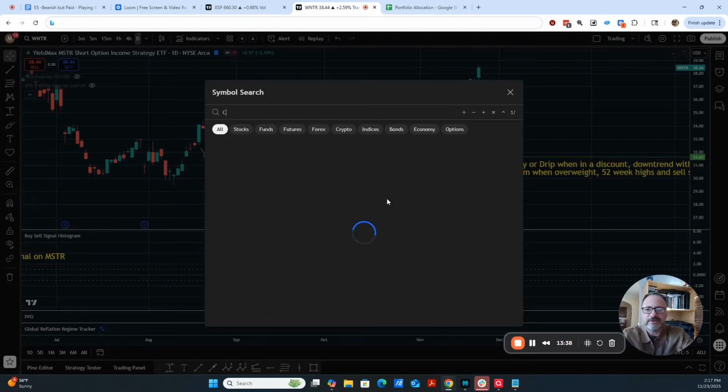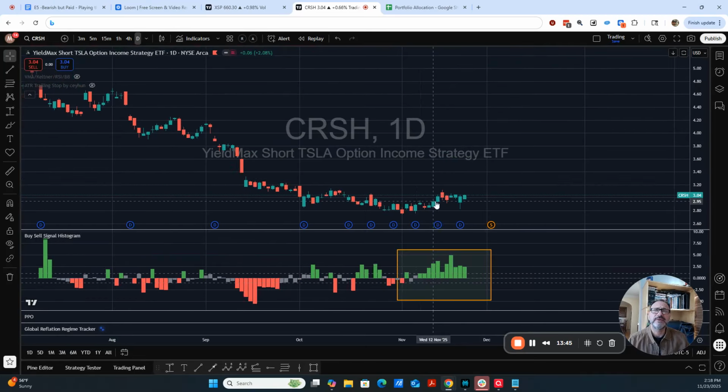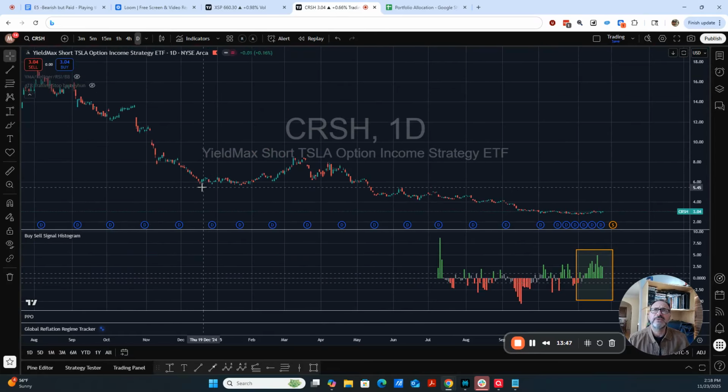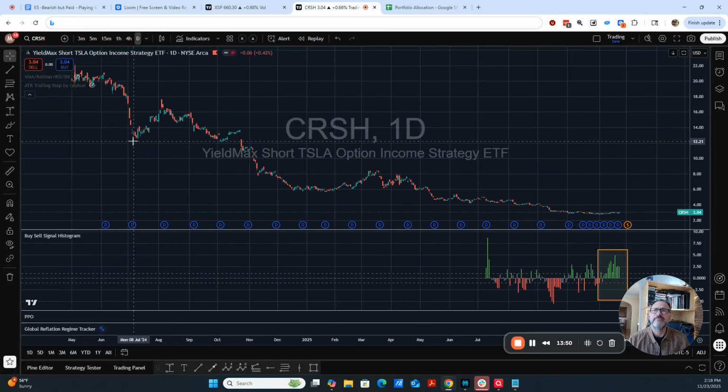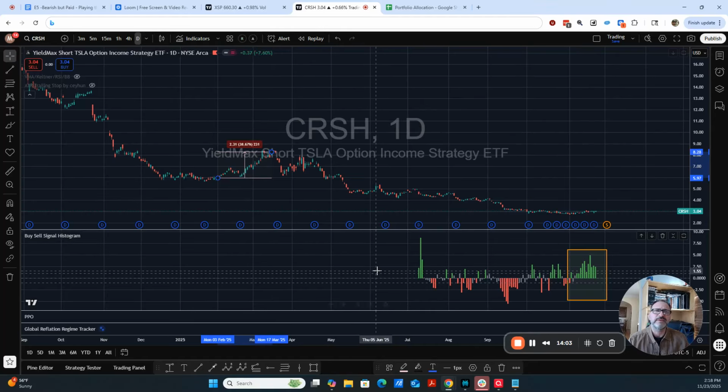All right, let's look at crash. Crash is again the Tesla inverse. I can go back to look at how it behaved back in February, and you can see here it did tend to trend for a few weeks as Tesla was in a downtrend. So it peaked over here, 38% is a pretty nice gain for short-term holding.